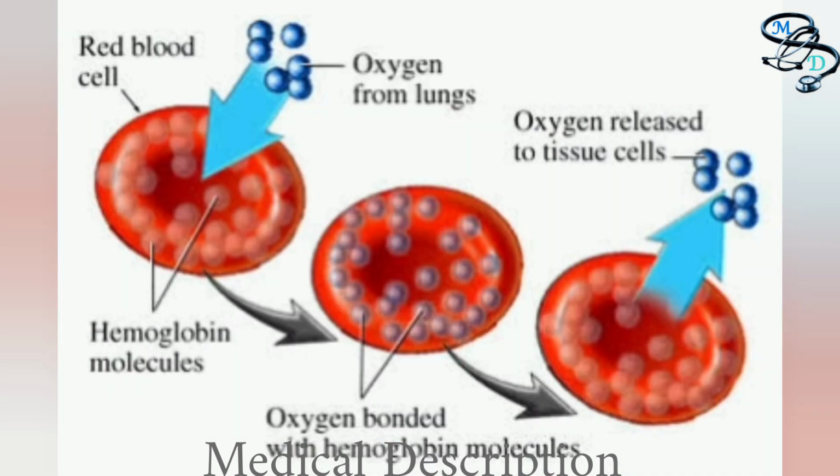What are the causes? Thalassemia is caused by mutation in the DNA of the cells that make hemoglobin, the substance in the red blood cell that carries oxygen throughout your body. The mutations associated with thalassemia are passed from parent to children.